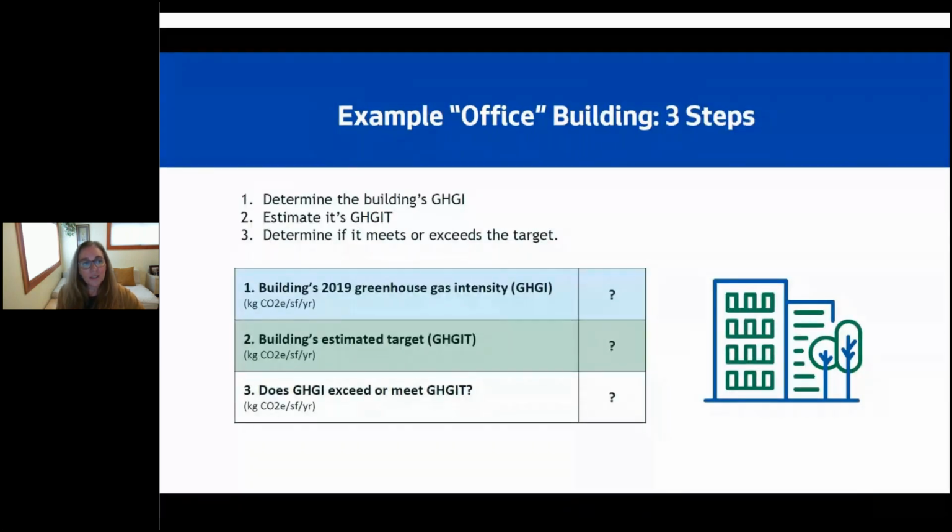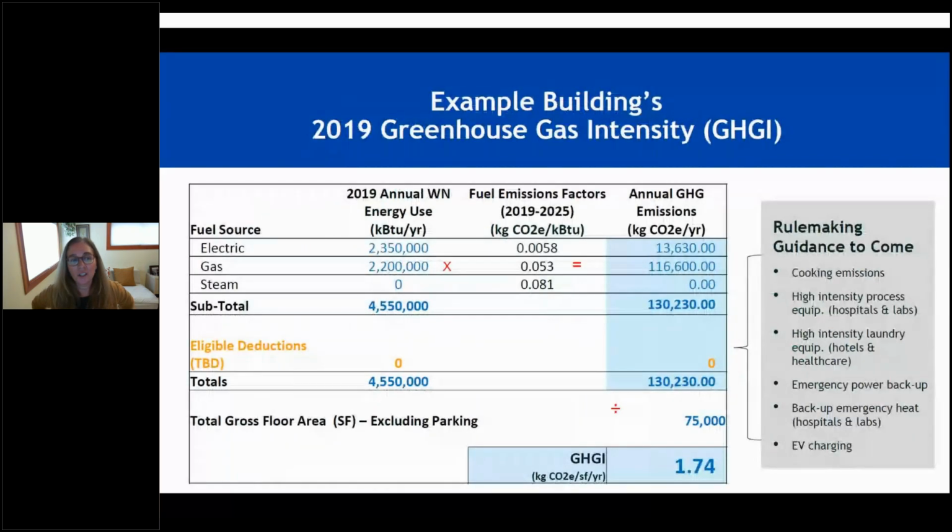To estimate your GHGI and your GHGIT, it's essentially 3 steps. First, you're going to estimate the GHGI, then estimate the target, and then just compare those two numbers. Is it higher or lower? If you end up with a higher number, you're going to have to do some work to meet the target.